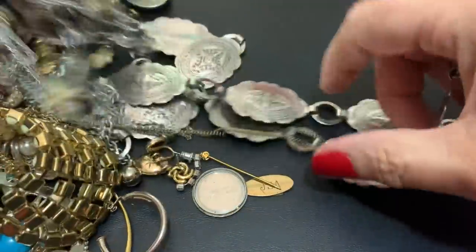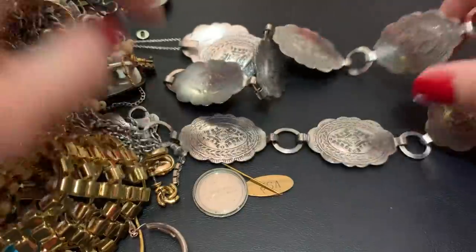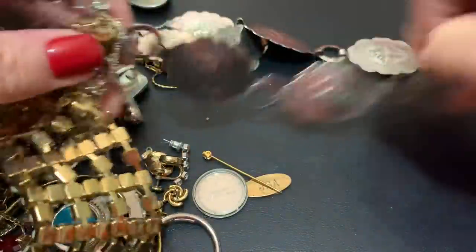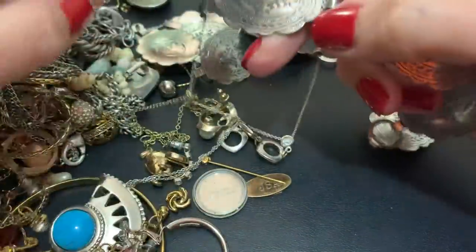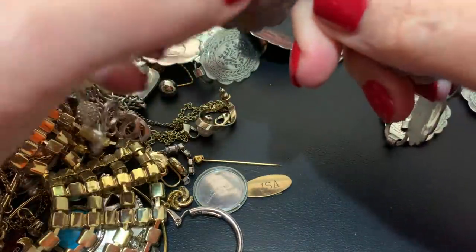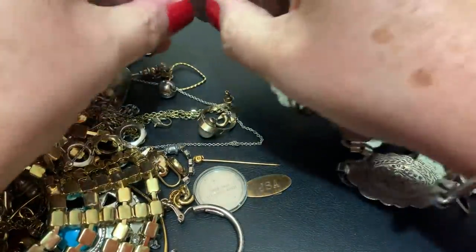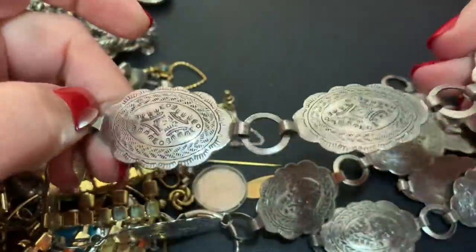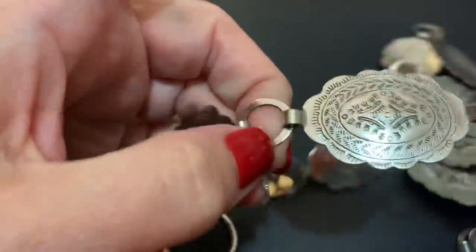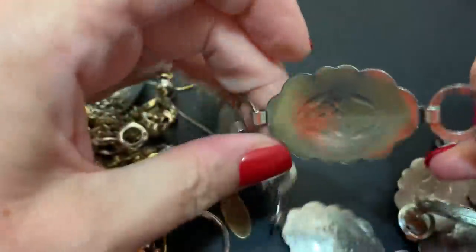This is interesting. I think this is a belt, actually, not a necklace. But you can do whatever you want with it. Yeah, that's definitely a belt. It's super long. It's pretty. Very nice. I guess you would consider this Southwestern.